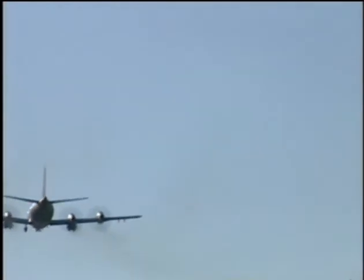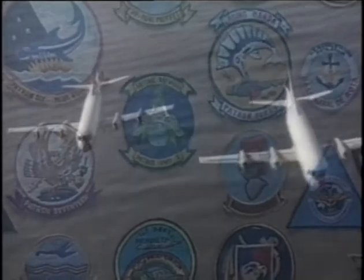With capabilities like these, it's no wonder that somewhere above the Earth during peace or conflict, there's nearly always an Orion, serving as an eye in the sky.